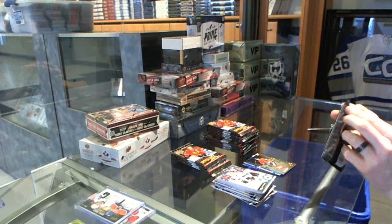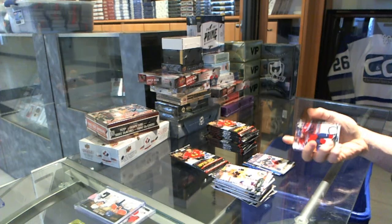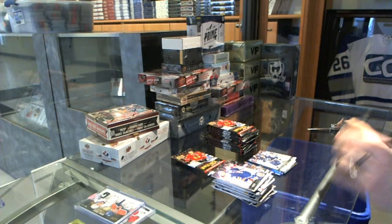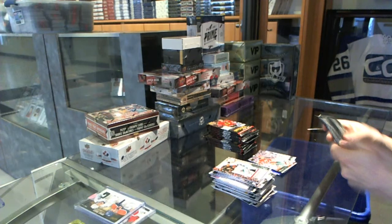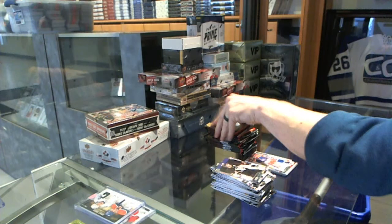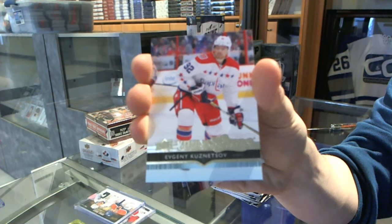Base. Canvas for the Columbus Blue Jackets, Brandon Dubinsky. Young Guns for the Tampa Bay Lightning, Vladislav Namestnikov. Base. Exclusives, number to 100 for the New Jersey Devils, Eric Jelena. Upper Deck game jersey for the Edmonton Oilers, Grant Fear. Young Guns for the Washington Capitals, Evgeny Kuznetsov.